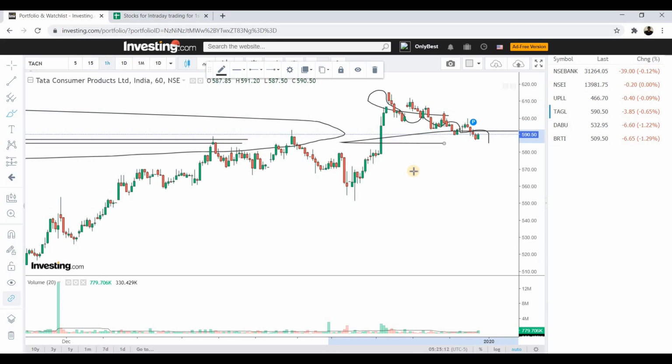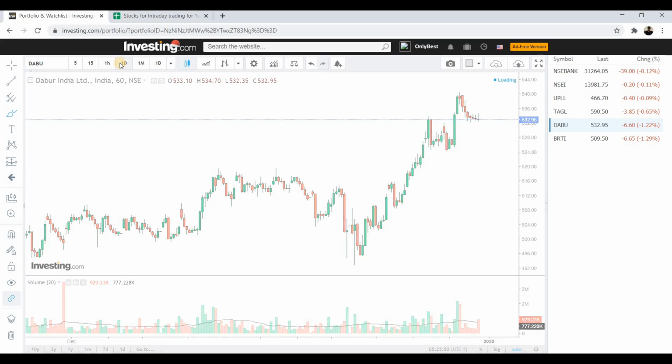If you go to hourly chart and analyze carefully, we can see that at lower level lot of buyers are coming in. Here you can see these two candle, and the high of this two candle is almost at the same level, which is above 592. If that materialize, and at the same time we can also draw a trend line, if this two thing goes in our favor, I can see a lot of interest from buyers which can push the price towards 600 as well. So be ready for that. Third stock we have is Dabur.